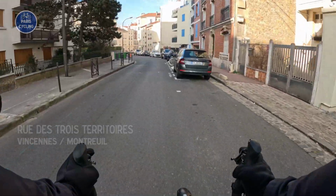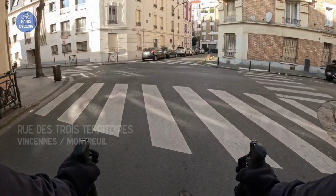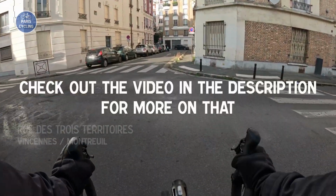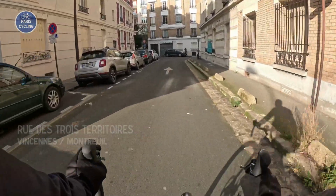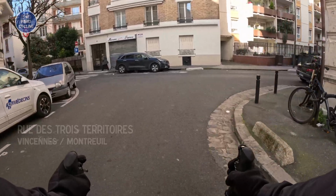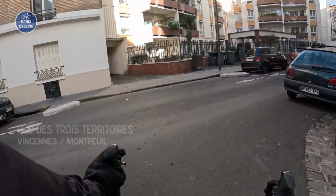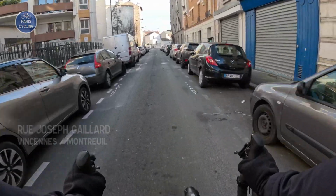So, still on Rue des Trois Territoires, we will stop for oncoming crazy buses. There is none. Let's go forward. So that's the last bit. And on our right will be Rue Joseph Gaillard, which also serves as a border, as the road can tell you.